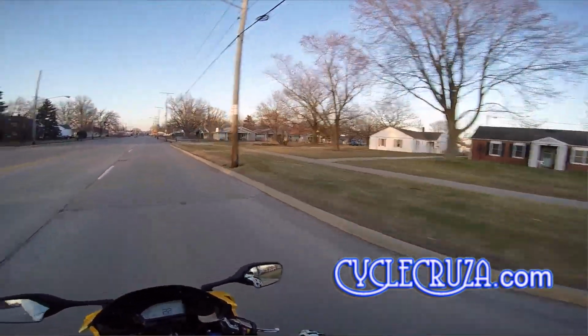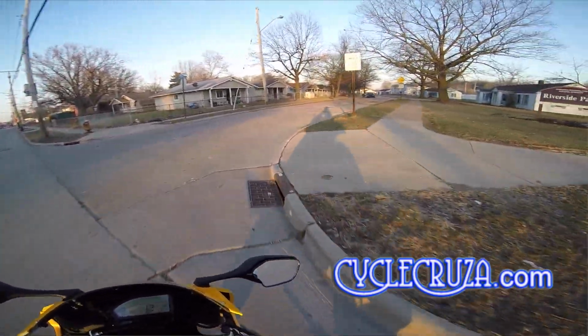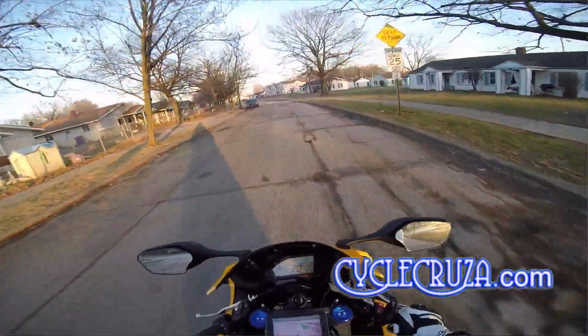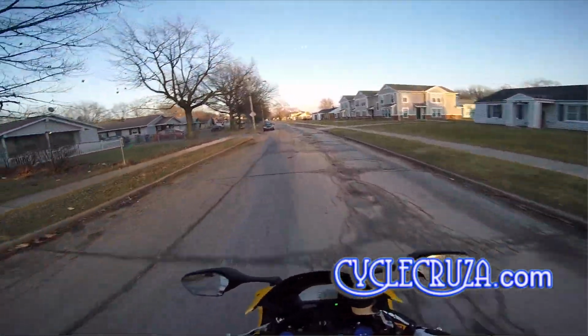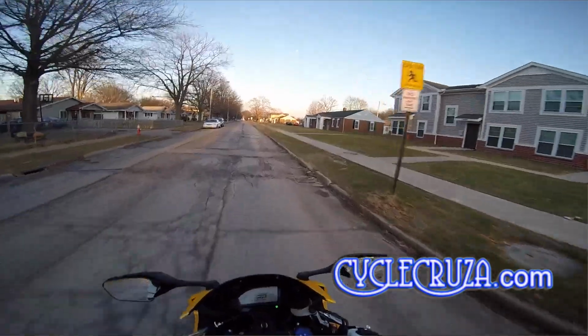This is the ghetto, guys. We're gonna take a little ride in the hood. I'm feeling like being a little risky here, a little adventurous in these old shitty pothole streets. Ghetto projects. Actually, the projects look a lot better.